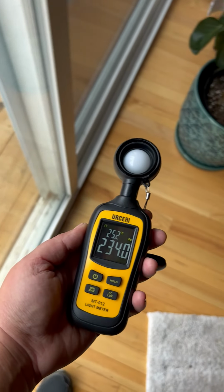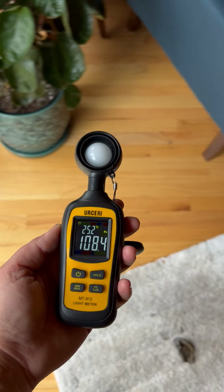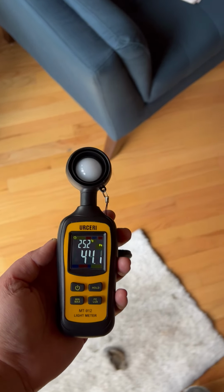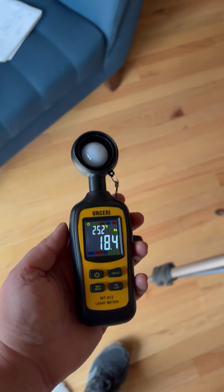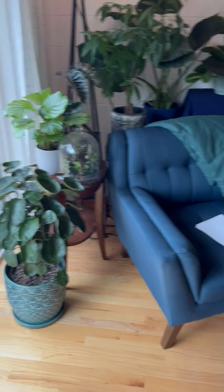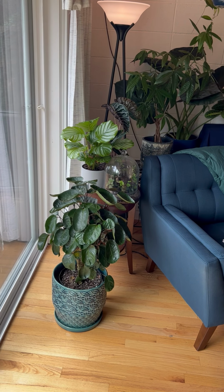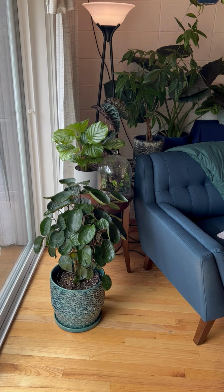So right up against the glass, right? 250. A foot away, 118. Another foot away, 45. Another foot away, 20. Another foot away, 8.4. That's why when you're looking at this space here, the arm of the chair is 40-foot candles, and right next to the window is 250.